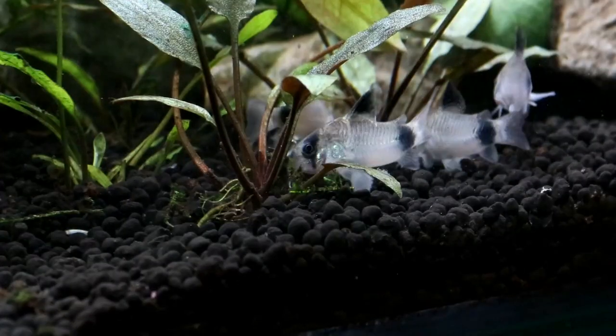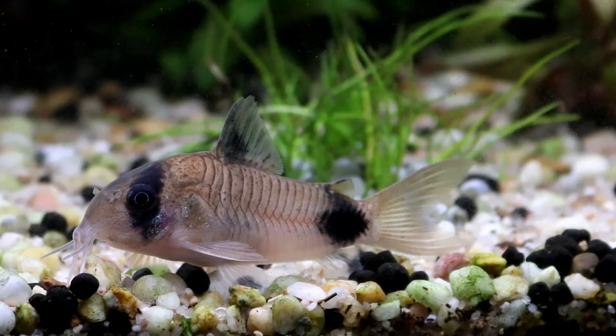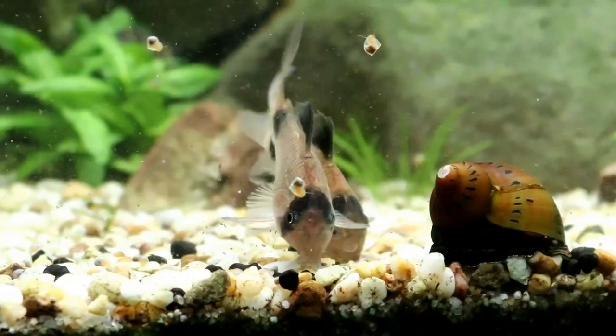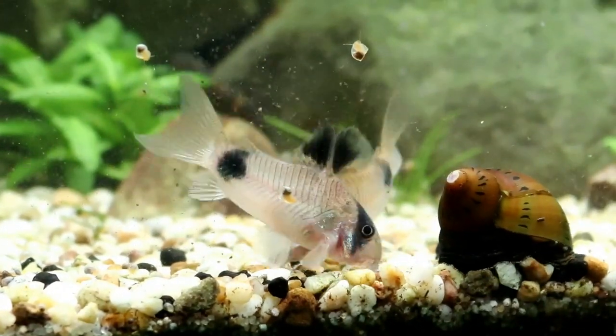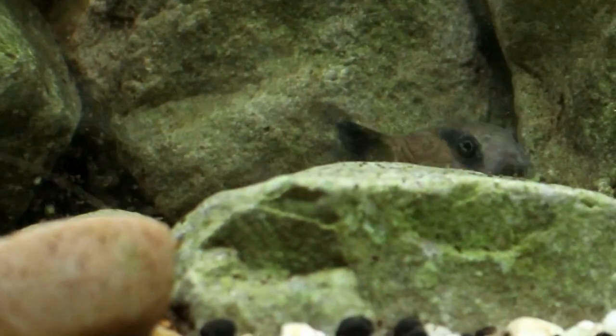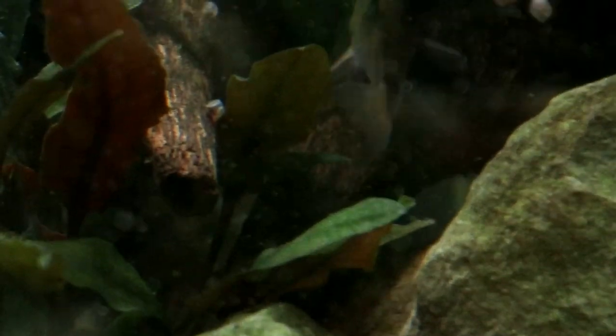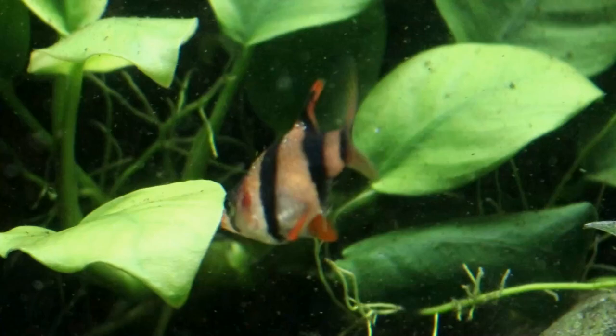This is ideal for an 80-litre tank, as all Corys need to be kept in a group of at least 6 individuals, and because of this, they really appreciate that extra space that they get from an 80-litre tank. Panda Corys are hugely popular in the hobby thanks to their charismatic looks and hardiness, and because of this, they are often seen in shops at a very young age. Basically, as soon as they are recognisable as a Panda Cory, they will be up for sale.